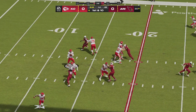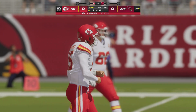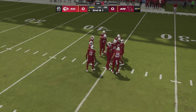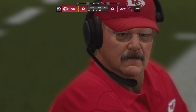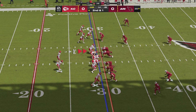They'll try and start this drive in the air. This one complete. It's Rashee Rice. And he's tackled a yard short of the marker. Good gain of 9 on first down. A gain of 9 brings up second and 1 at the 29-yard line. Up at the 29 now, they'll head to the line. Second and a yard.